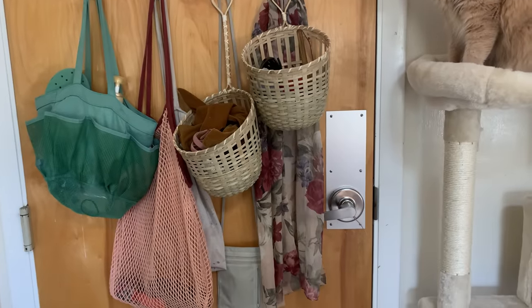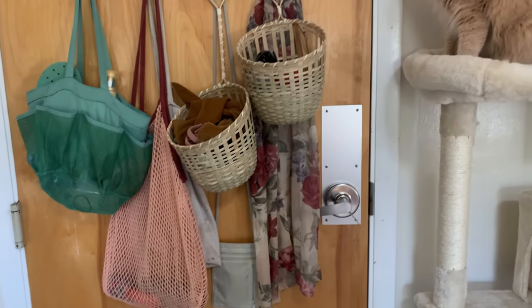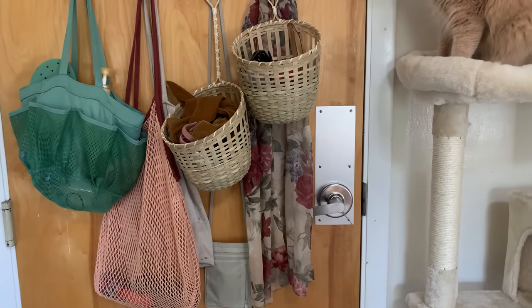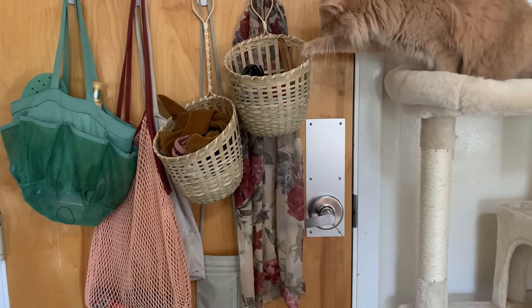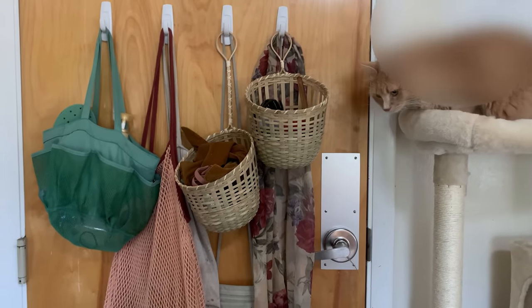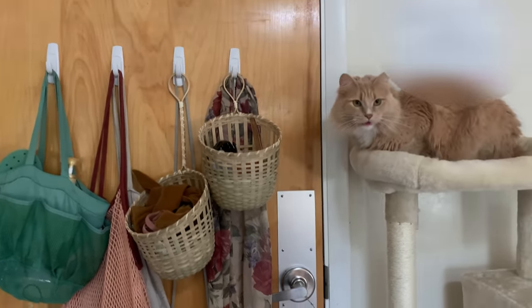All the adding two baskets has created is like, one, now they're both full. And two, whenever I'm looking to grab my wallet or my hair clip or my keys or something right before I leave, I'm searching both of the baskets, which is so annoying. But it just is what it is.